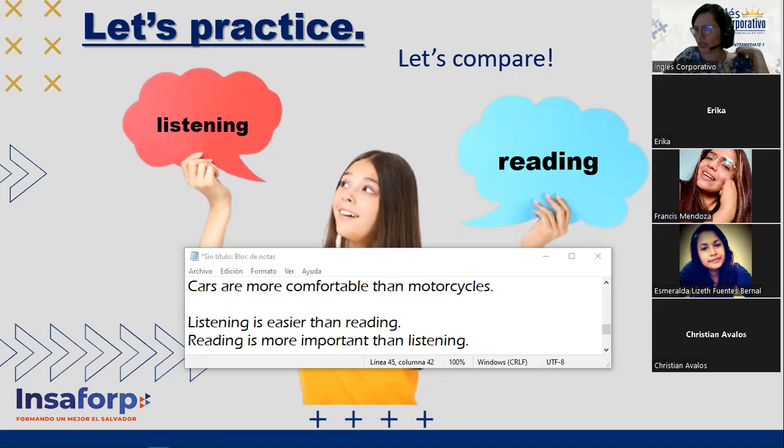Yeah, I mean, I like to say listening is easier than reading. Reading is more important than listening, okay? And, well, actually, both of them are important, right? Listening and reading, okay? Through listening, that will help you a lot to understand what other people say, and also reading, because you can get vocabulary words from reading.